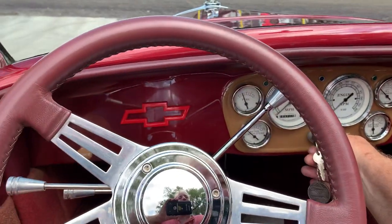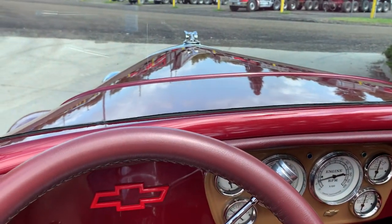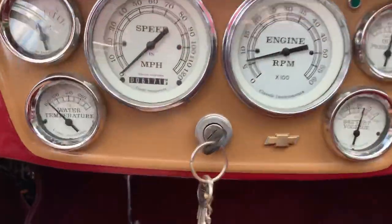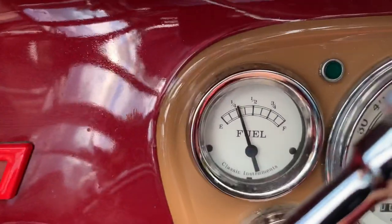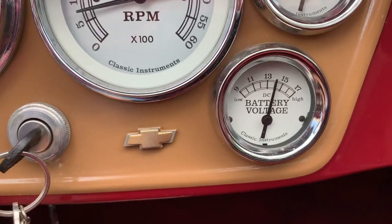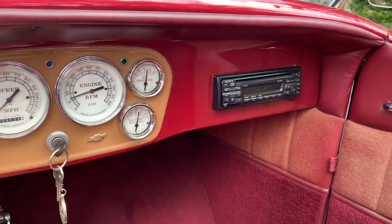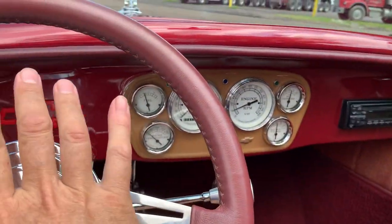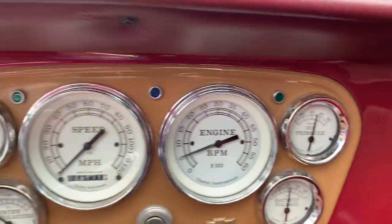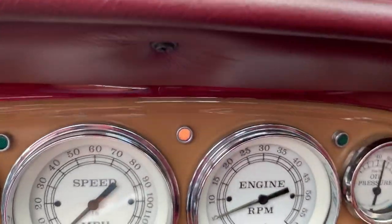6,171 miles, just over 6,000 miles driven. Battery may need a charge. Temps down at the bottom right now. Fuel gauge is working. Oil pressure around 50 pounds idling cold. And we can tell the battery's down. Tach is working. Horn's working. Turn signals. Light indicator.